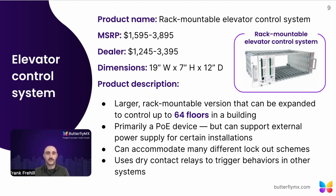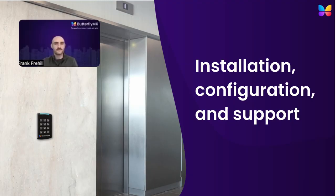However, as you can see here, for certain larger installations when many boards are going to be used, it can support the use of an external power supply to ensure that each board is receiving the appropriate amount of power. Finally, what we can touch on here is that the range between the MSRP and the dealer pricing accounts for the total number of boards required for that particular project. So that's a little bit on the hardware.